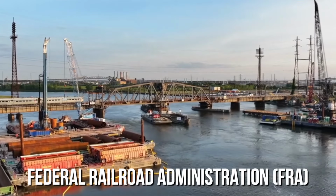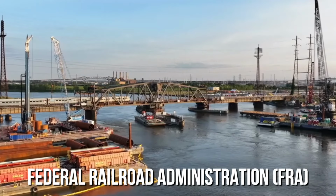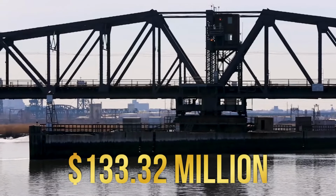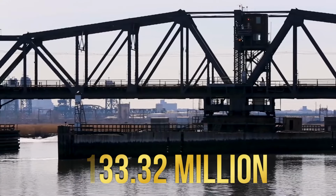The Federal Railroad Administration, FRA, recently awarded this project up to $133.32 million in grant funding to support early construction activities.